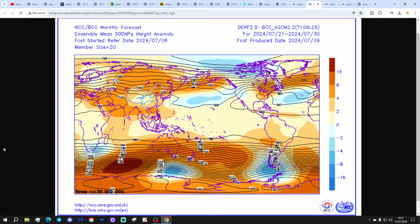The second 10-day period will be the 21st to the 30th of July. High pressure just out to the west of the country. Should be mostly dry, but could be a bit on the cool side. Winds in from the northwest.